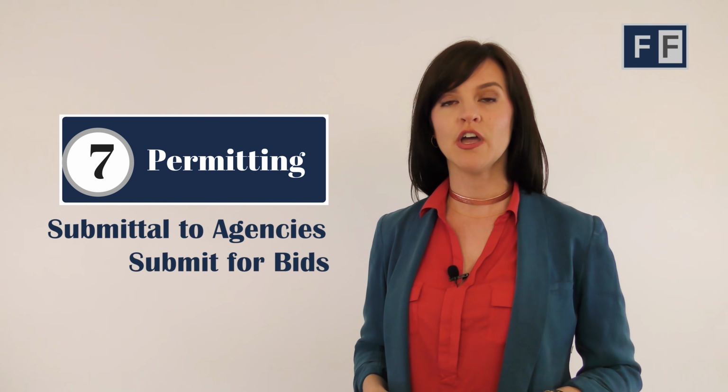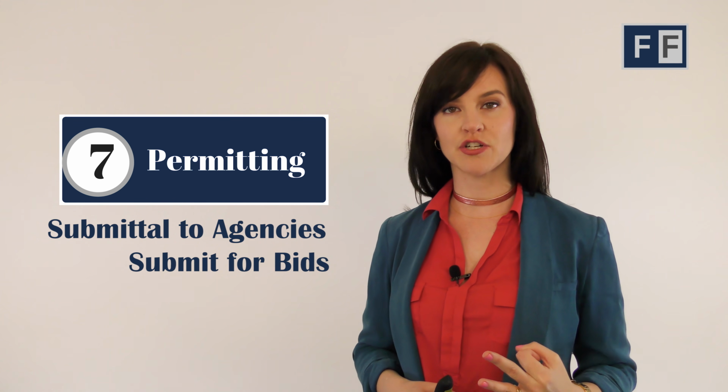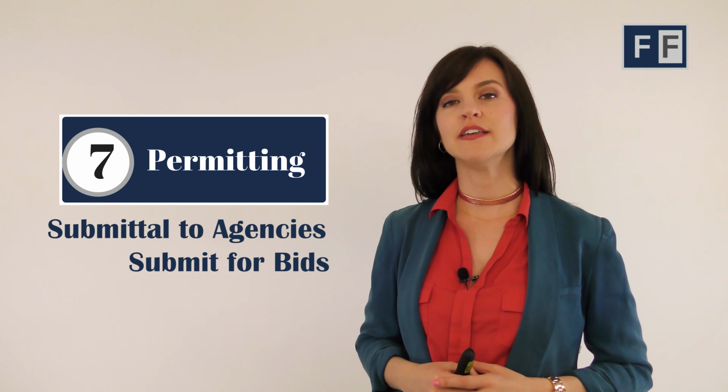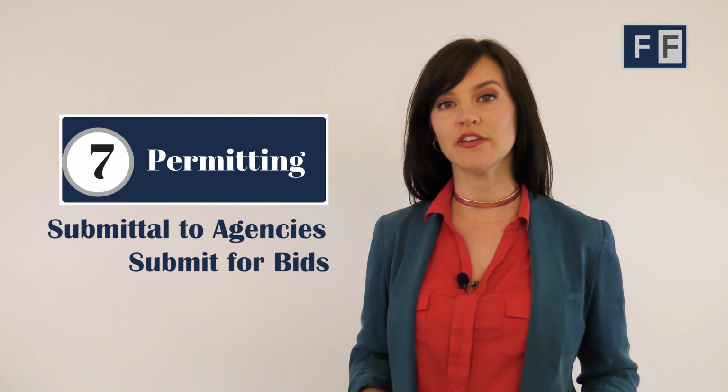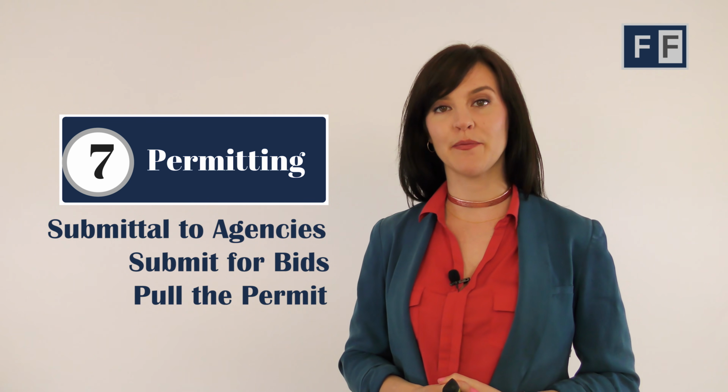Now, this is very important. You want to make sure that you at least get 3 bids from 3 different contractors. Now, that's important because you want to make sure that the price that you're getting is a fair price and that it's market value. And the last task within permitting is actually pulling that permit.